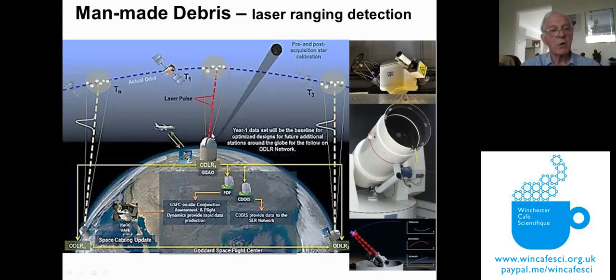But to calculate the orbit of the debris, we need 3 measurements. With 3 measurements, you can calculate the actual orbit of the space debris, likewise the orbit of a satellite if you're following a satellite.